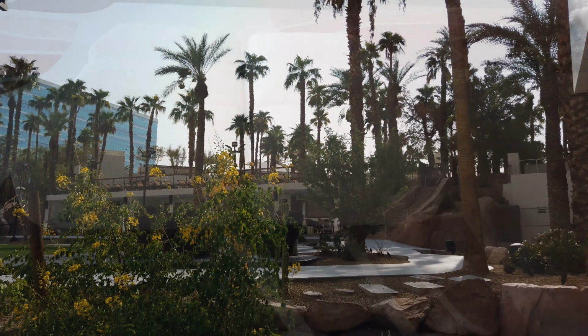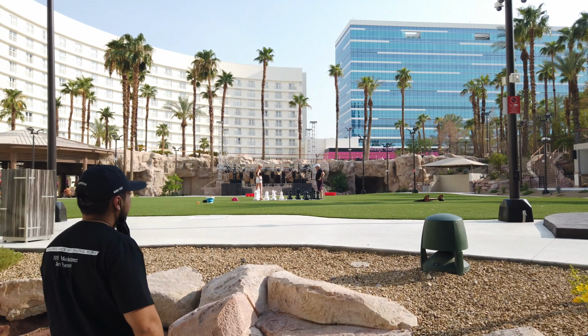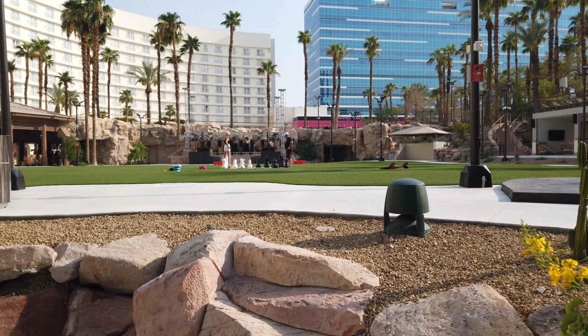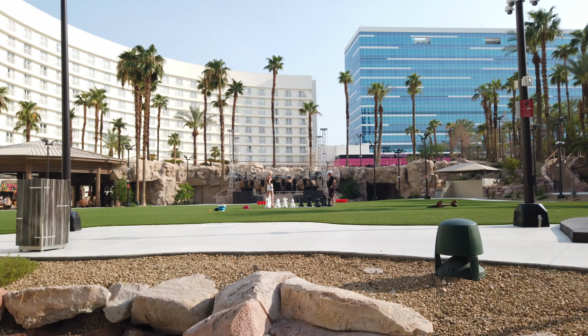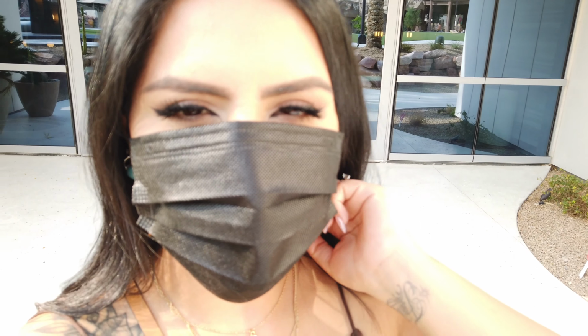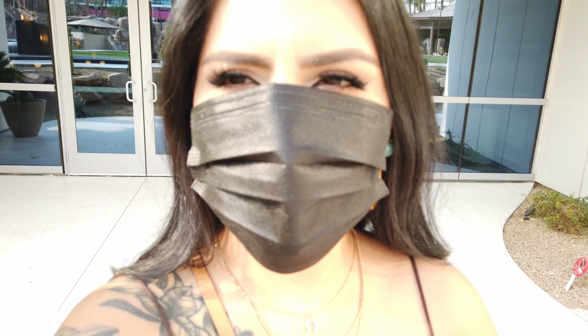So this is what the outside of the hotel looks like. They have a whole setup there for like a DJ or an artist, and they have the big checkers. Those are all the rooms. It's really pretty here, guys. The vibes are very Palm Springs, and I love it. The way they decorate everything is so nice.